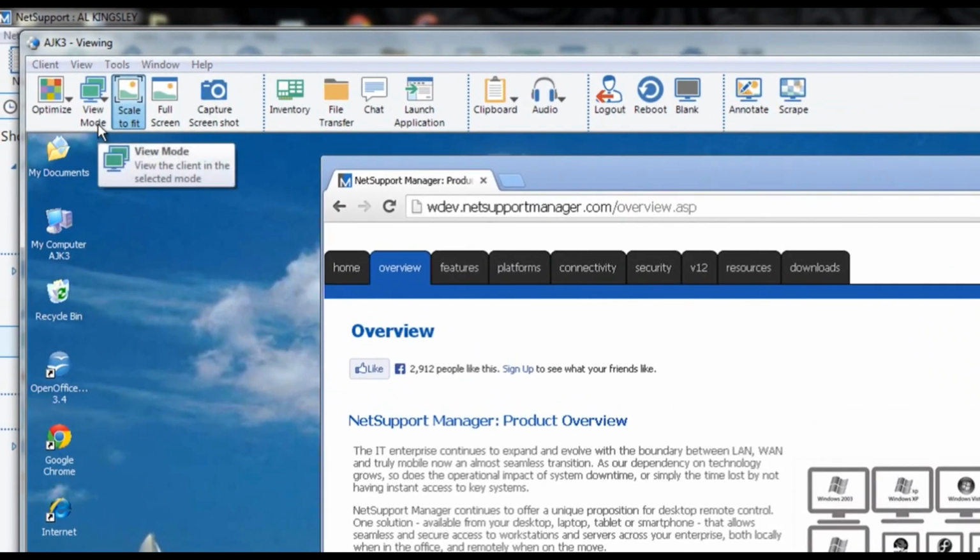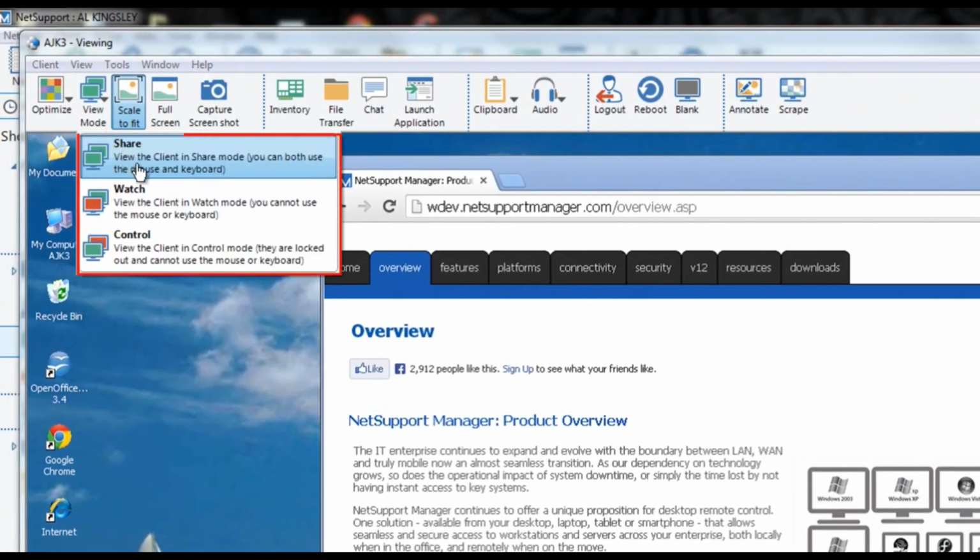We can change our view modes here to either be share, where both parties have access to the mouse and keyboard, watch mode, where we're utilizing the tool simply as a remote monitoring solution, or control mode, where we're actually hands-on with a remote device and we're preventing the remote user interacting at the same time. Perfect if we're working on maintenance tasks on a server, for example, and we don't want somebody to walk up to the computer and make any other changes.